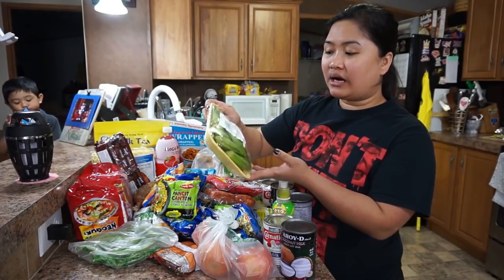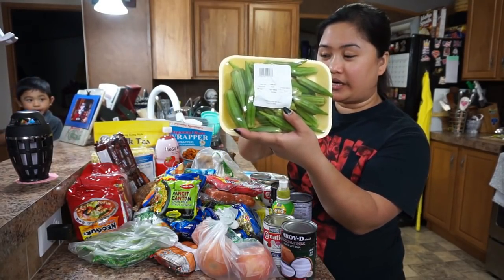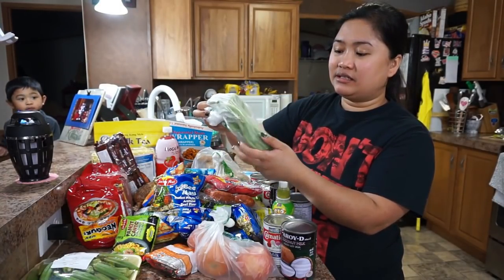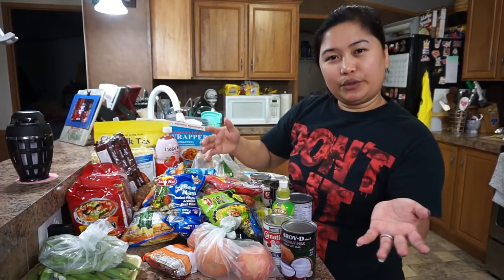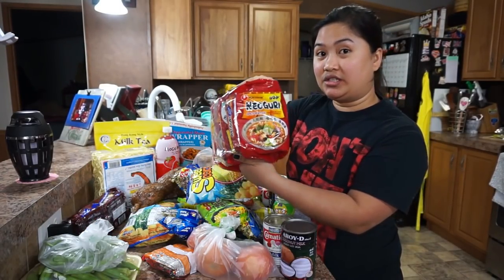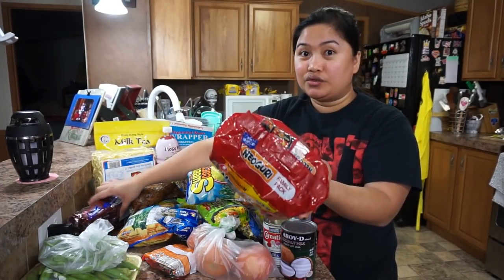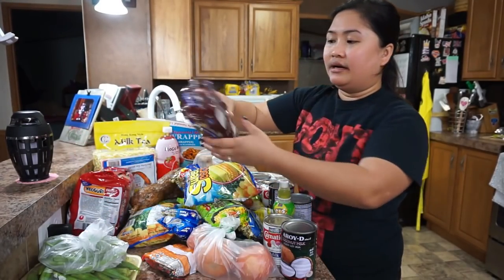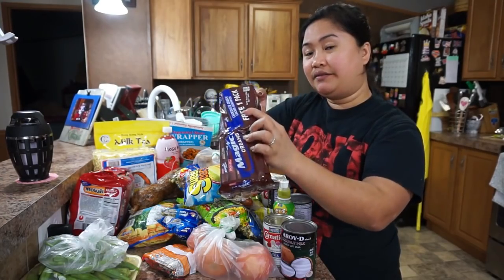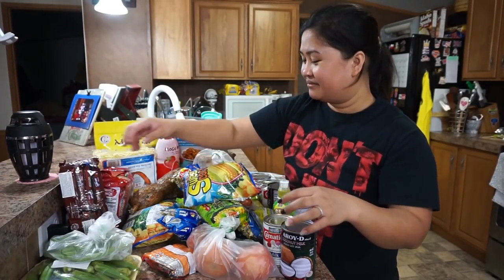this one is okra, $1.77. So there's a price. And this one, no price. This is green beans. I'm going to put it on pancit. Nigori spicy seafood. I wanted to try this. And I have some magic creams. Magic creams, chocolate flavor. Me too, I like it.